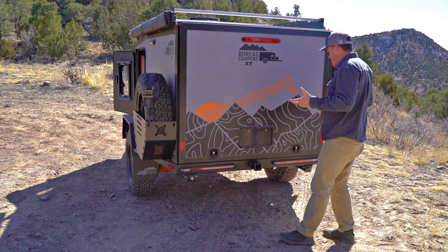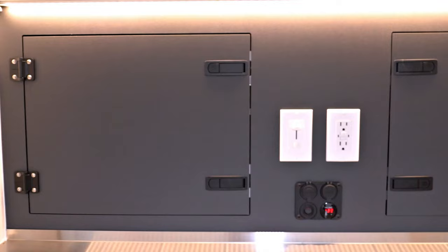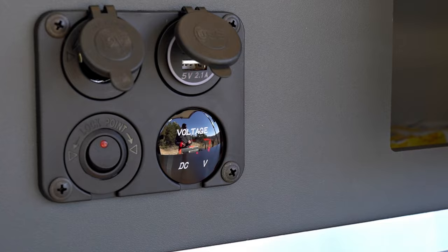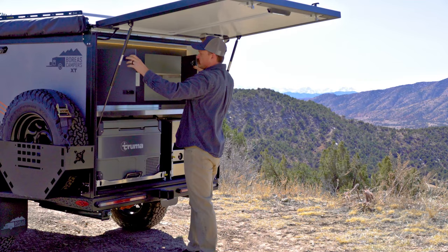But let's go ahead and open this up. The kitchen on this camper has always been my favorite thing. Really well laid out, efficient system. Right here you have your stainless steel countertop, power center again, so you've got the switch to your water pump, more charging ports, 110 power, and then you have your light that again is on a dimmer. You have a ton of storage as well, so plenty of room for pots and pans and food and anything you might need on your excursion.